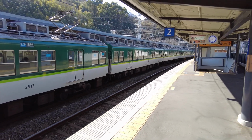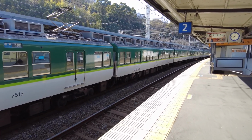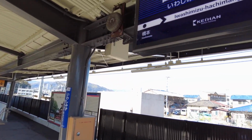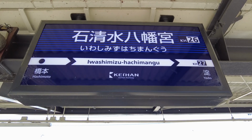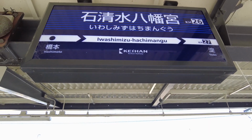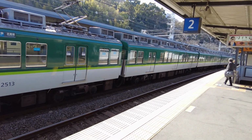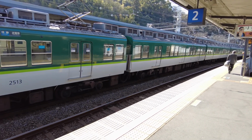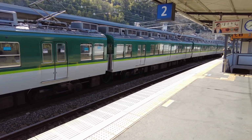And welcome to Yawata City in Kyoto Prefecture. And today we are here at Iwashimizu Hachimangu. We are here at the Keihan station, the Keihan train line that runs between Kyoto and Osaka.